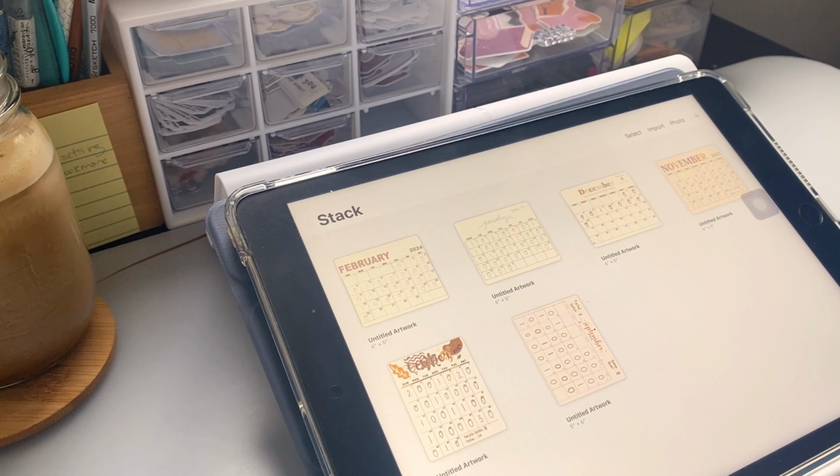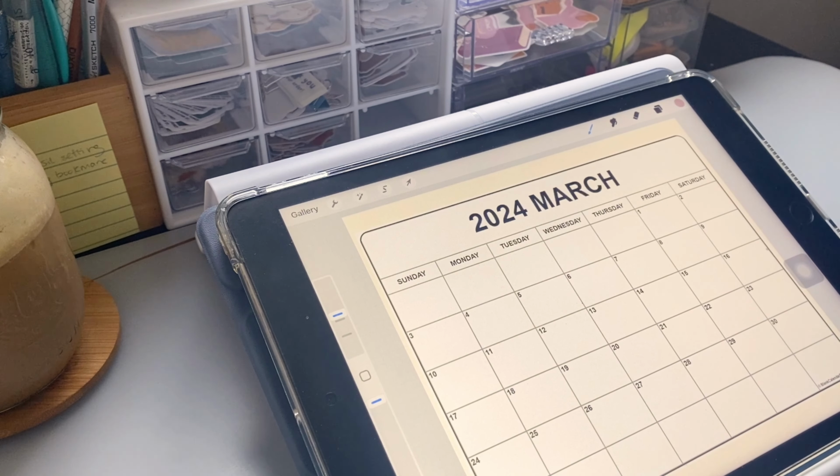So I do this series on my TikTok videos where I just write out all the orders I get for the month, and it is March 18th and I haven't started March yet, so I'm gonna do that. And that starts with finding a calendar online. Okay, so now that I've found one, I'm just gonna play around with the colors a bit, try to customize it.